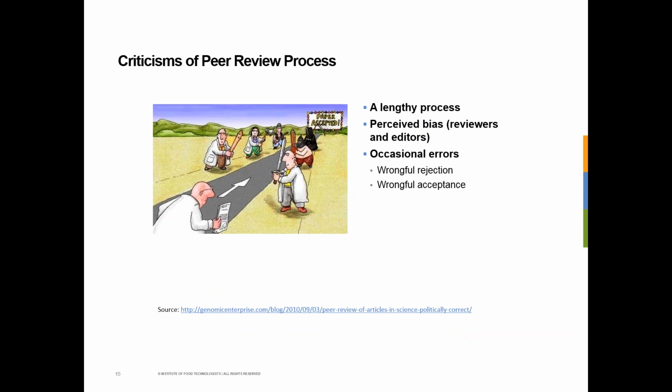There are criticisms of how papers are peer reviewed, and it can seem like a lengthy process. In 2017, the editorial boards of the IFT journals decided that we should move to a 3-week review period from a 4-week period. So we feel within 3 weeks, we should be able to get good reviews, and that will speed up the process considerably.